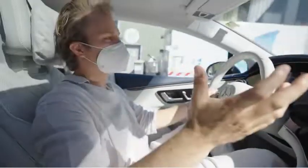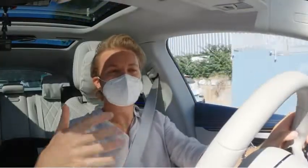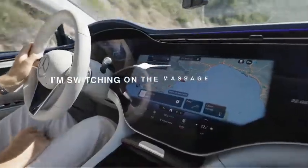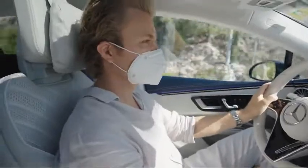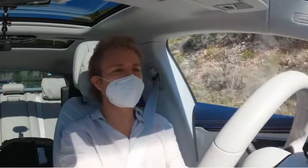Okay, first impressions really is that Mercedes, they know how to do comfort. It's the usual S-Class level. I mean, hey Mercedes. How can I help? My back is hurting. I'm switching on the massage for you. Thank you, Mercedes. How may I help you? No, I'm all good. Thank you so much. You switched on the back massage.